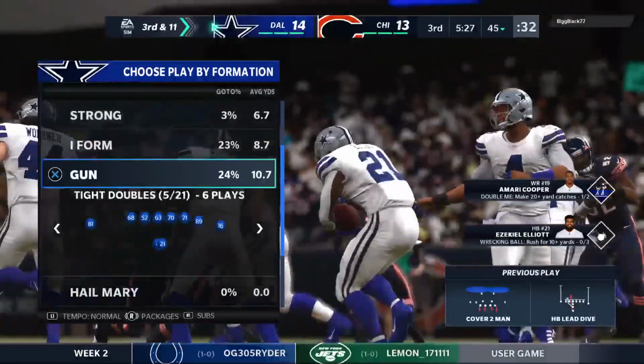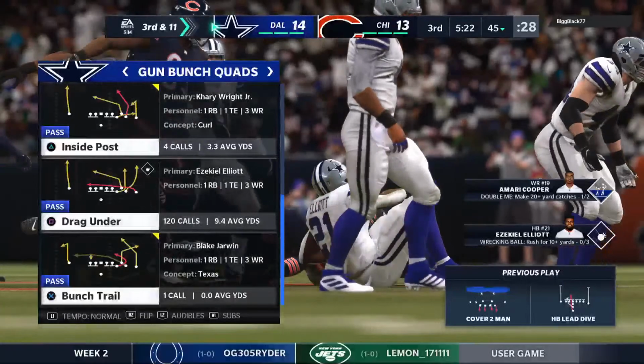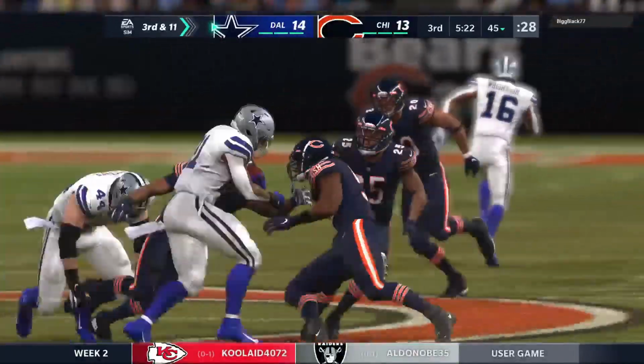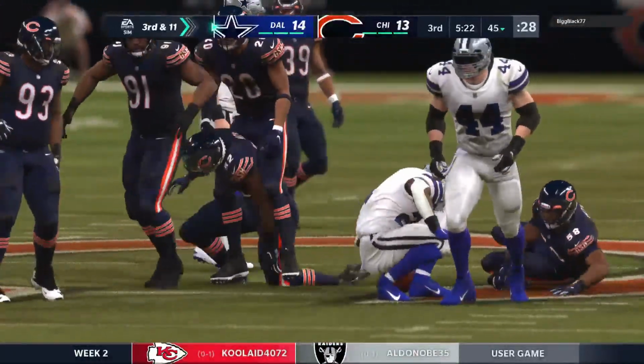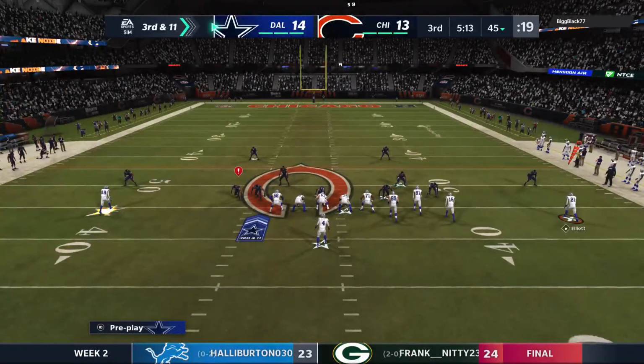And that's what this defense is going to need to do more in the second half. Good pressure that time, forces some indecision in the backfield. He's going to wind up being taken down for a nice loss. And it looks like we've got a dime set here defensively. 6 DBs in the game.